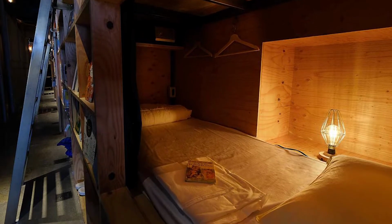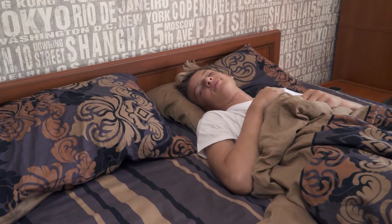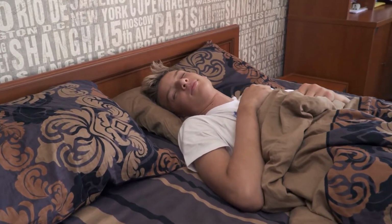And just so people are clear, the hotel warns that this is not the place to go if you're wanting a good night of sleep.